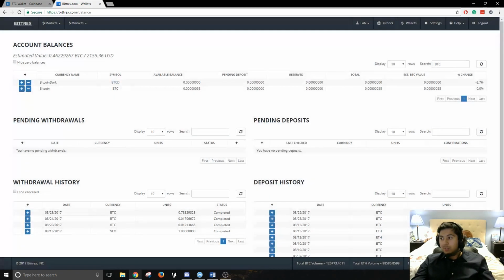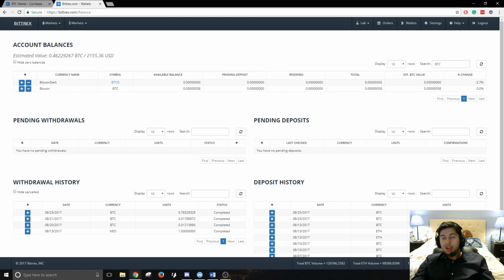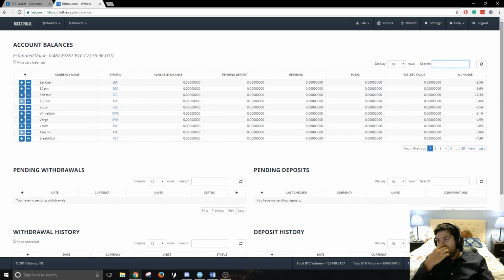Once your Bitcoins have arrived, it's going to say available balance is more than zero. It's going to show a positive number. And that means you're ready to start trading cryptos. This is the fun part. So you're going to press on the search bar again and type in any cryptocurrency you're interested in. So let's say you check up Neo.